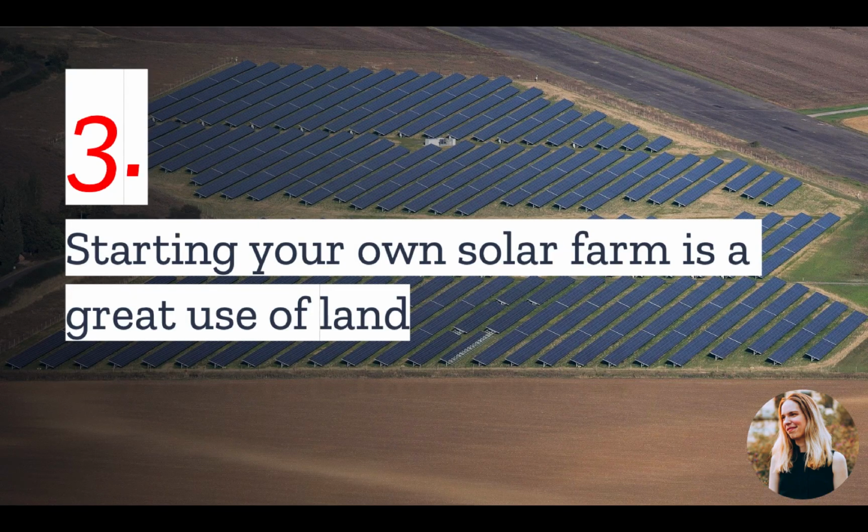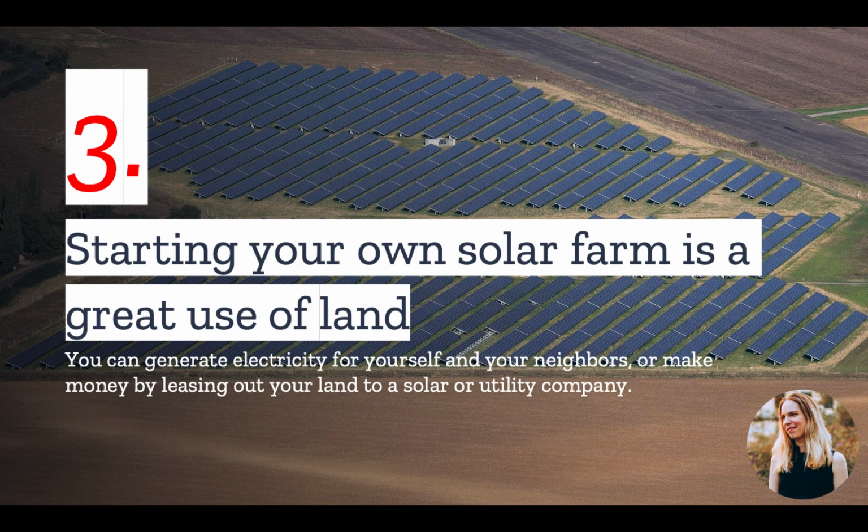Number 3, starting your own solar farm is a great use of land. If you have a large parcel of land, you can use it to create a community-scale solar farm to generate electricity for yourself and your neighbors. But even if you don't have the technical know-how or ambition to develop a solar farm yourself, leasing your land out to a solar or utility company is a great way to make extra passive income.